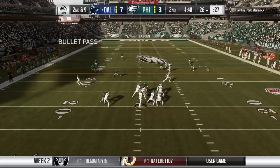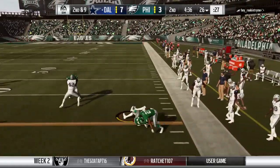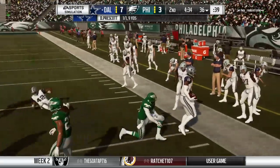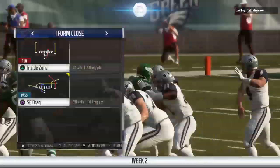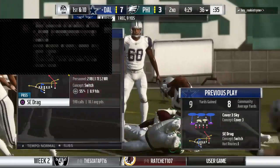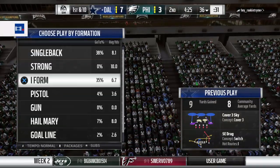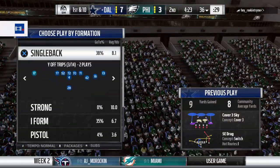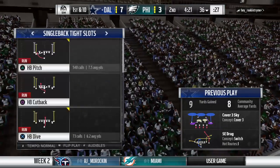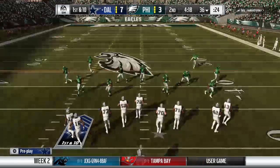A 2nd down throw for Prescott. Completes it to Hearns. Dak finding the former Jag Hearns for the Dallas first down. When you see zone defense and you know you've got a drag route on as your primary call, you've got to be really careful as a passer about how far you let your guy go because he might wander into some tough coverage. So from the 36 now, 1st and 10.